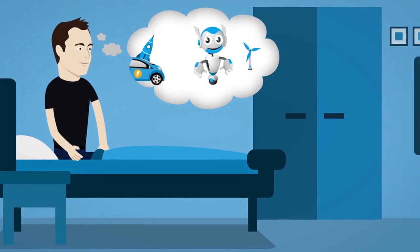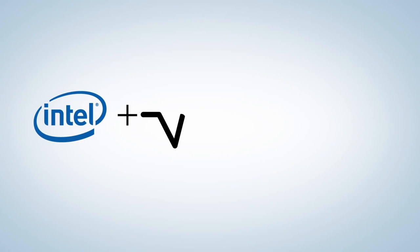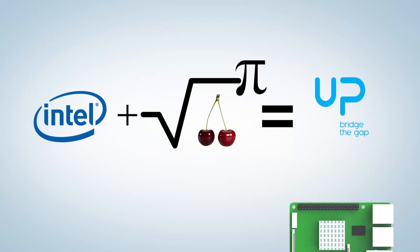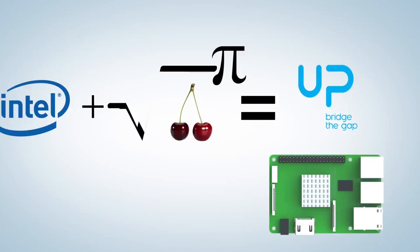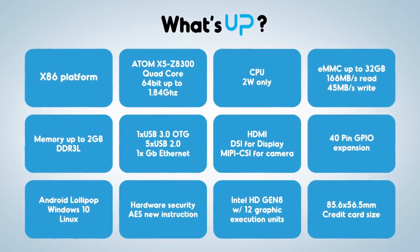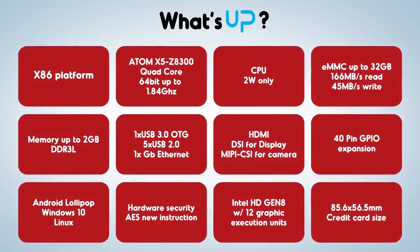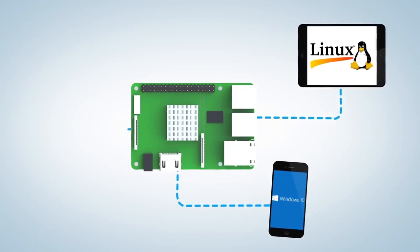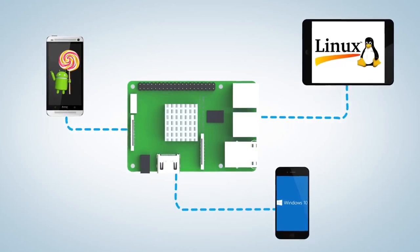Turning your ideas into products is not a dream anymore. Up is a credit card size board powered by Intel Cherry Trail Atom Quad Core X5-Z8300 that delivers extremely high performance in only 2 watts. Up is powerful, secure, and expandable. Up is more than you think. Up supports Linux, Microsoft Windows, and Android, allowing you to use the same platform for all your projects.